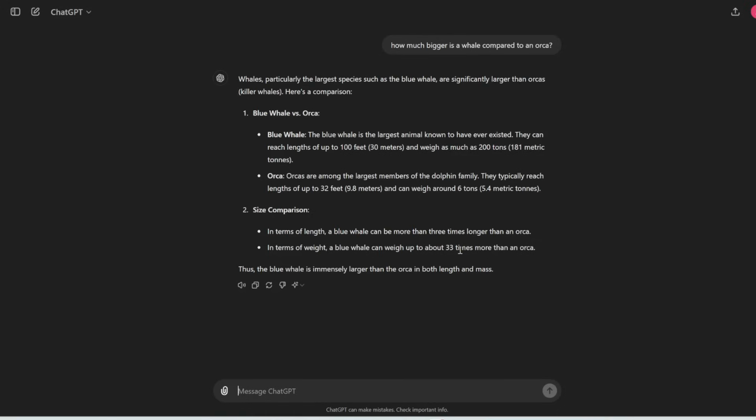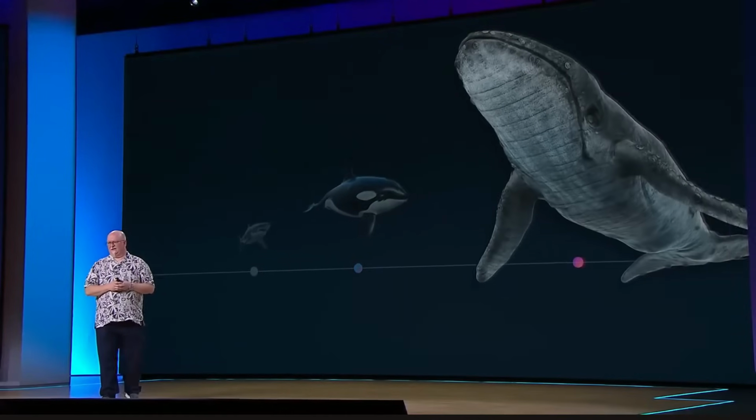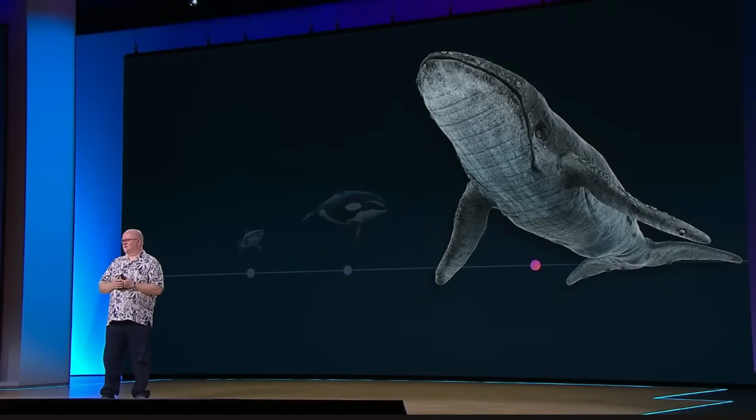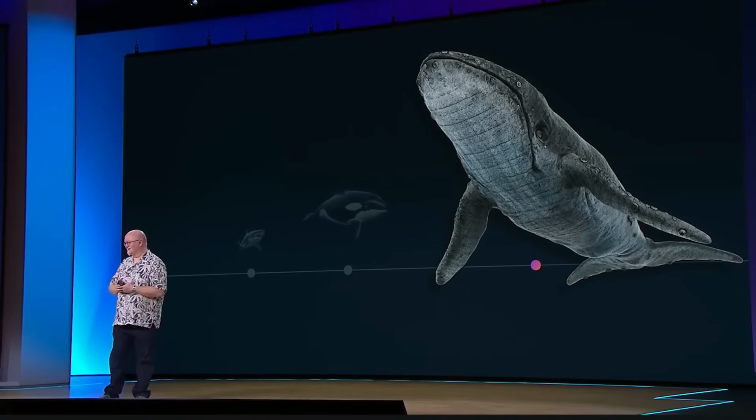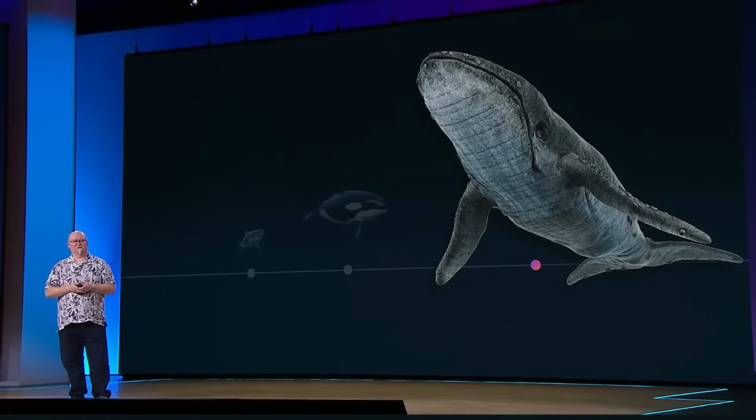The point of this chart here is that it's exponential growth. You can see that it's curving up. The performance of these AI models just keeps getting exponentially better generation after generation. And at least for now, there doesn't seem to be any limit. We haven't hit any plateau yet. So we can expect GPT-5 to be way smarter than GPT-4, and then GPT-6 would be even smarter than that. And so with that, I'd like to bring Sam Altman to the stage.